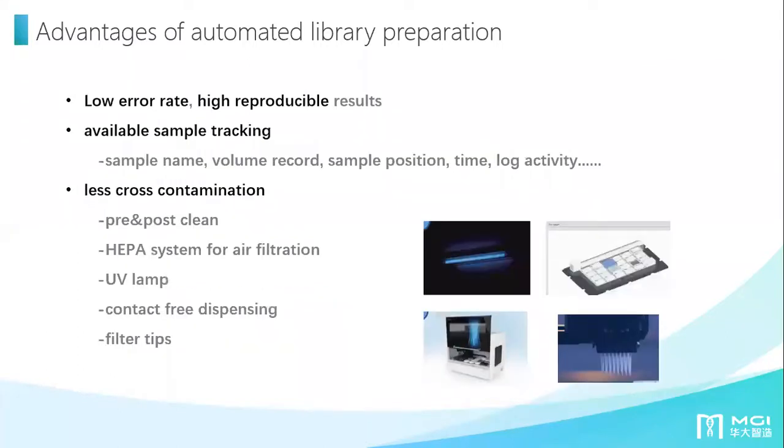Another advantage of automated library preparation is that it can decrease the error rate and achieve highly reproducible results. This situation usually occurs in the lab, that the pipetting of a user may make mistakes if there is any interruption or conversation during the pipetting process. But the automated system can address this issue because it will not forget any information. On the other hand, the system can record a lot of information to allow you to track the samples, such as what happened to the samples, how much volume of reagent was added, the running time, and so on.